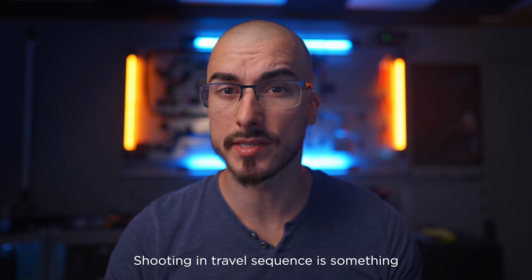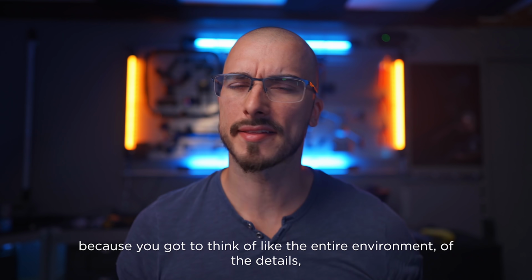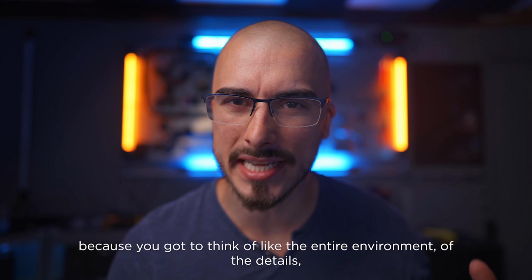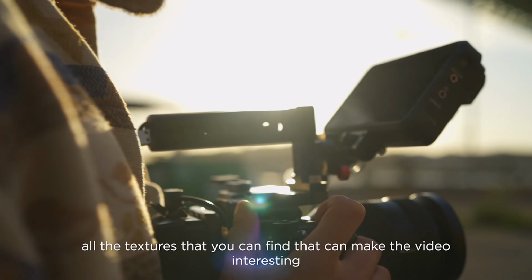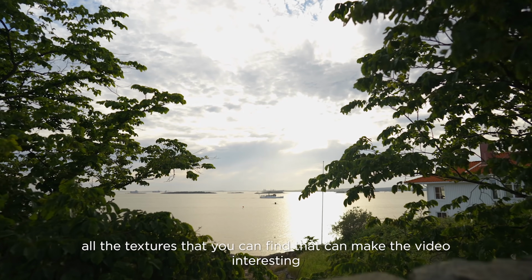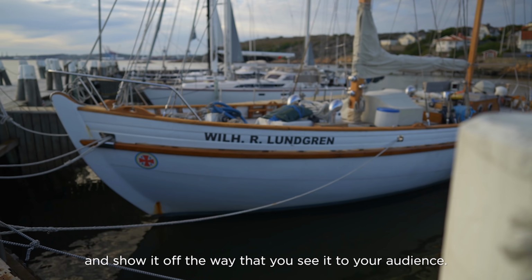Shooting a travel sequence is something that I think is very challenging, but is also very fun, because you have to think of the entire environment, all the details, all the textures that you can find that can make the video interesting and show it off the way that you see it to your audience.